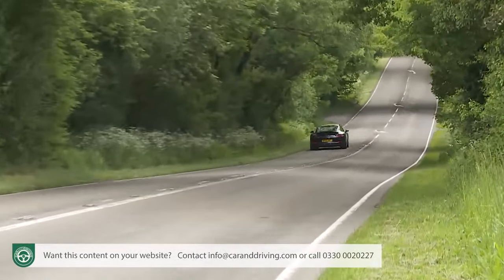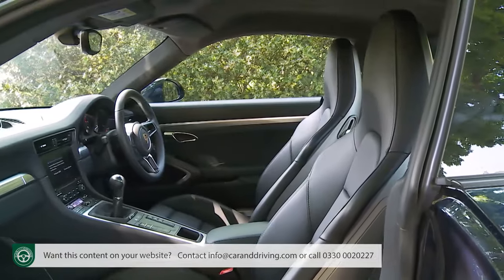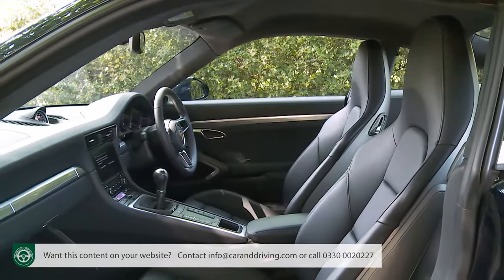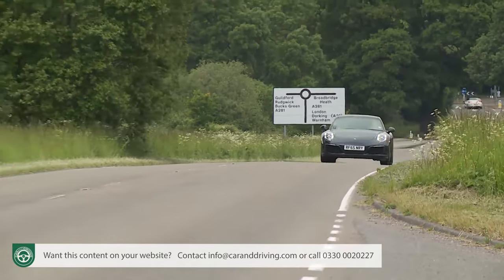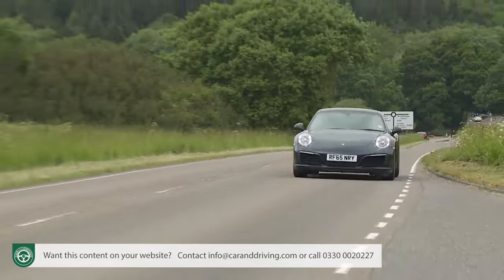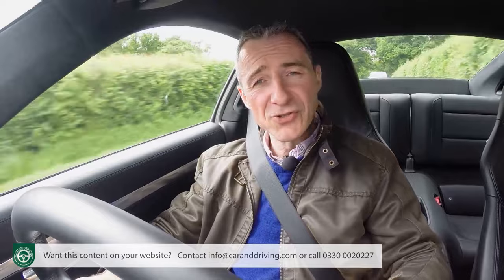But don't infer from all that that this car can't be a quiet, long-distance transcontinental express should you need it to be. In fact, the cabin's extra refinement is one of the first things that strikes you about this improved model. That's something you can enjoy safe in the knowledge that that wonderful engine roar is just a prod of your right foot away.